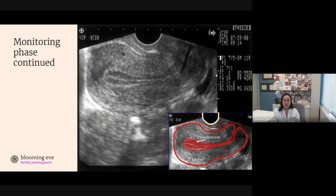For lining, as you can see, there's the outline there, and this is an image of a follicular phase lining, and you can see that triple line pattern. So not only is the thickness important in measuring, but also writing in the report the quality. So is it triple line?